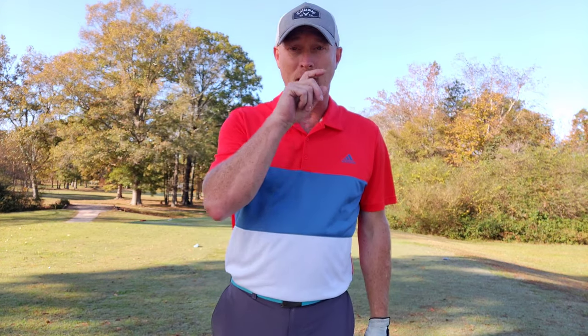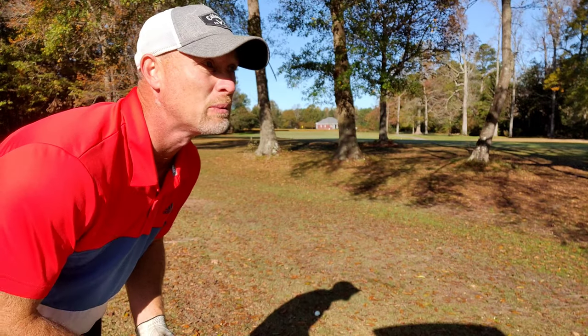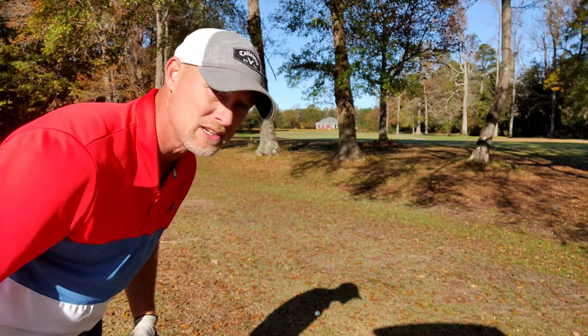Boy, I double crossed that one. I pulled that way left. That's over there on the par three. What's funny is, this is a pretty long drive. It went through all these trees, and that's a pretty good distance for me.